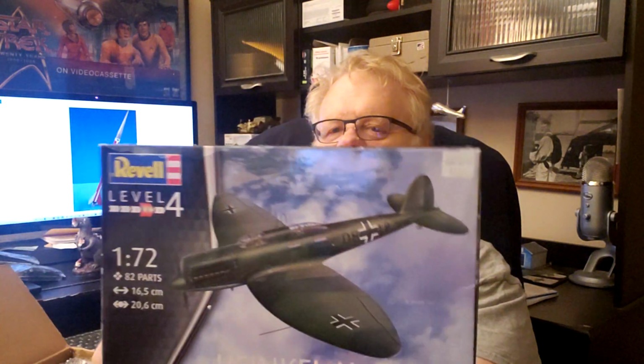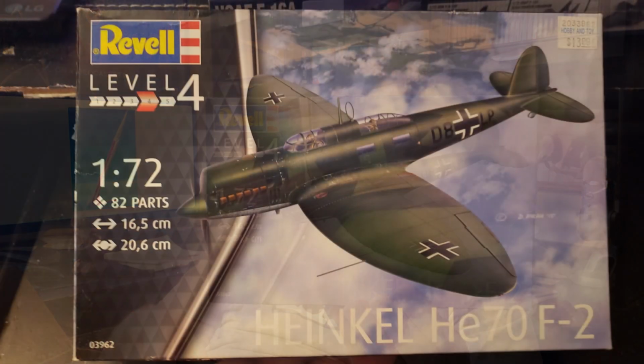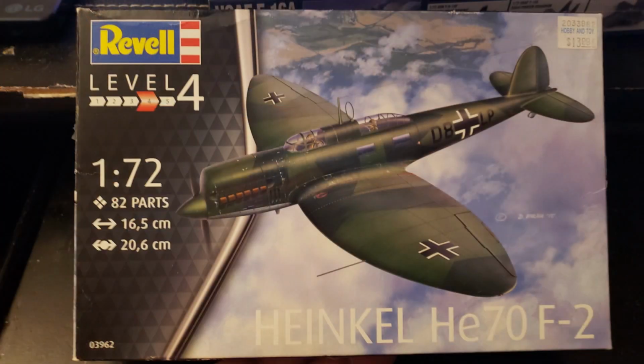We have the 1/72nd scale Heinkel He 70. A lot of you guys might recall having seen this airplane in your history books. And you can see the wing of the Heinkel 111 in this. And we've got this here.